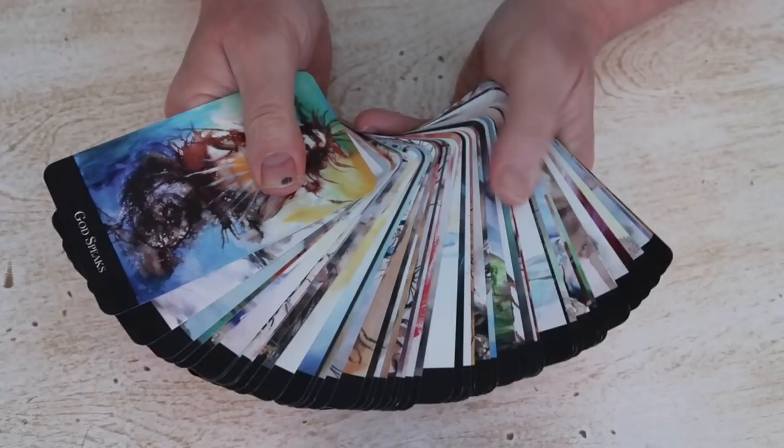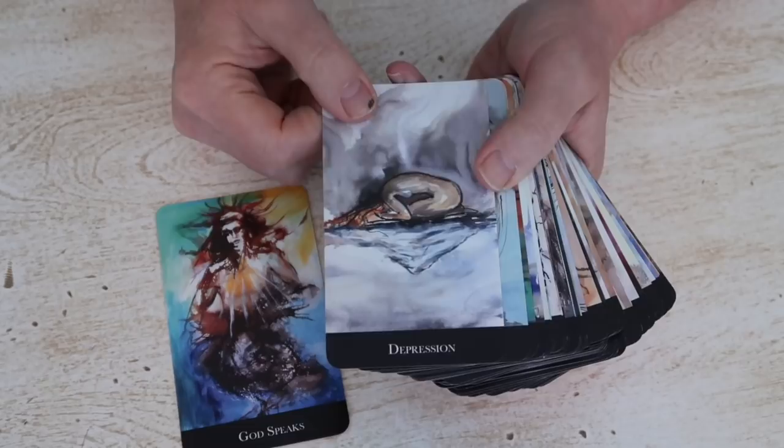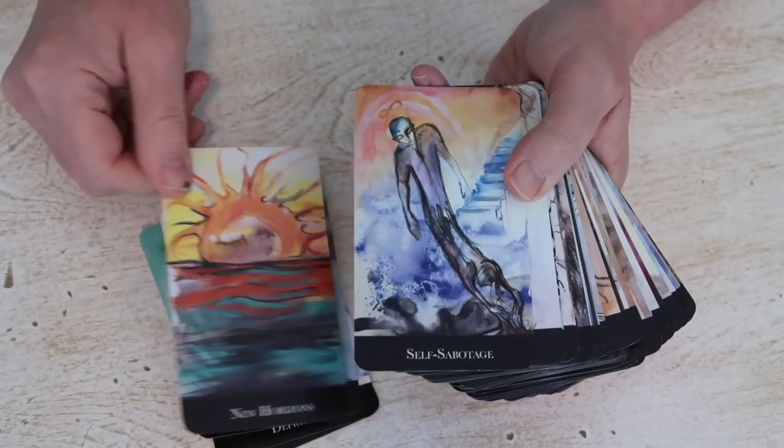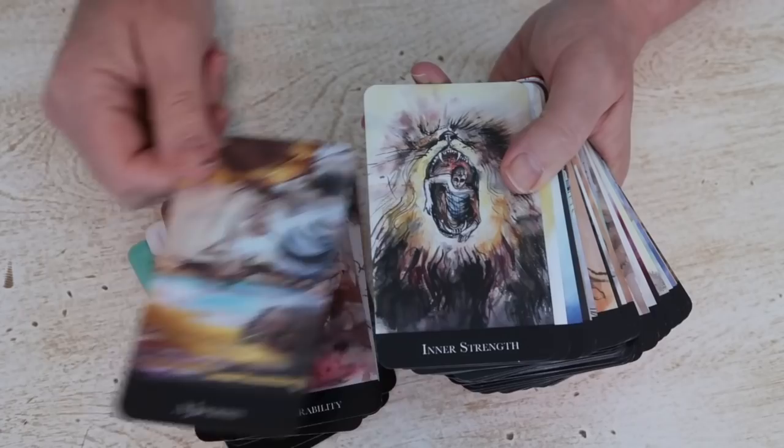This is a highly intuitive deck. It is suitable for all genders, all ages. It taps into deep emotions, shadow work. It's great for a daily card pull. It is truly one of my favorites. I would say this one and the one you just saw are my two favorite Oracle decks.